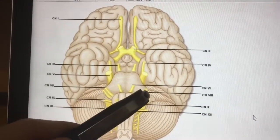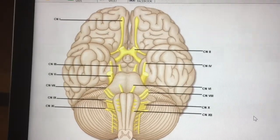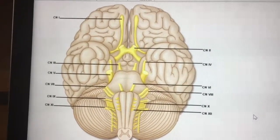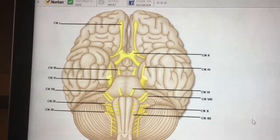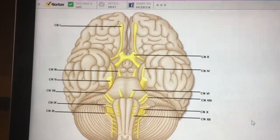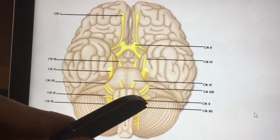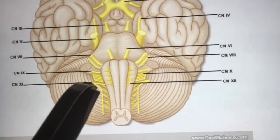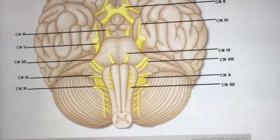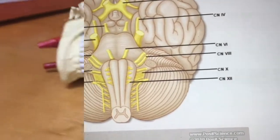Now cranial nerve 8, this one right here, it's the vestibulocochlear, and it's sensory. Cranial nerve 9, that's glossopharyngeal, and it's mixed, and it comes from the myelencephalon. Now the cranial nerve 10, that's the vagus, right here, and that one is mixed. And here we have cranial nerve 11, which is the accessory, and it's a motor nerve. And here we have cranial nerve 12, which is the hypoglossal, and it's motor as well. And now let's look at this poor boy's brain.